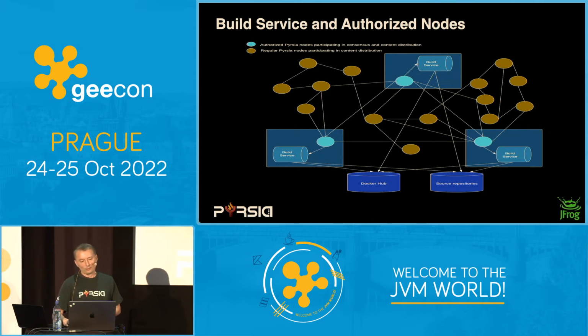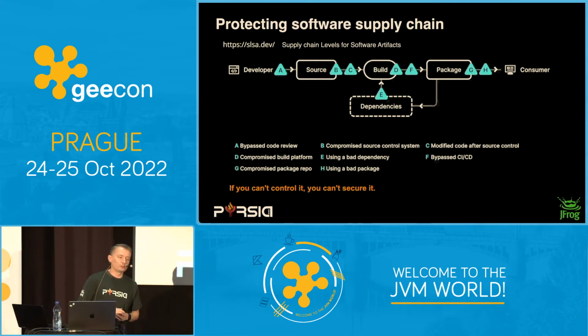So why are we actually trying to build from scratch? It's a lot of hassle. So you would ask, why are we trying to do this? You can just download stuff from Maven Central. You can use Docker Hub to get your binaries. But let's look at this diagram.